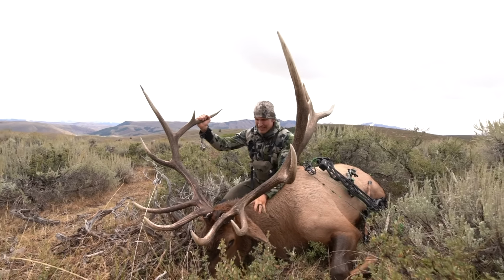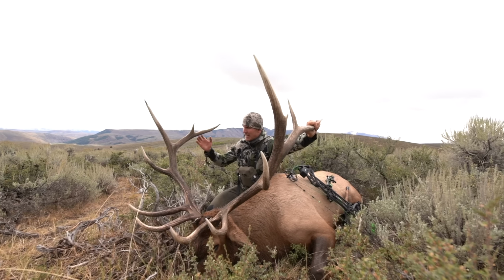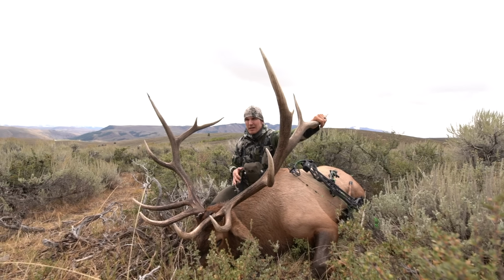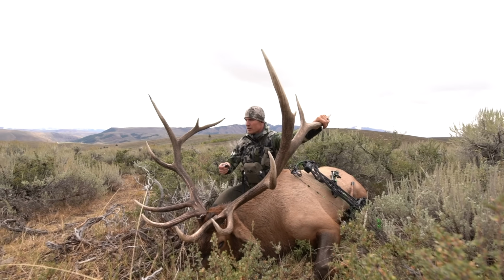And this open sage country, as you can see, is incredibly difficult to elk hunt in when it comes to spotting and stalking. You can't really call them in, because elk come to where they can see, and then they're not gonna come anymore, so it's all spot and stalk. We're trying to do it on video. And I couldn't tell you how many stalks, I mean hundreds. This is just crazy.